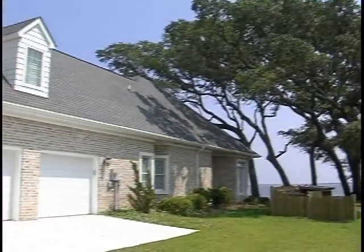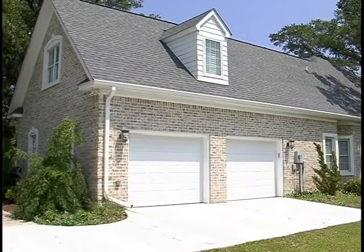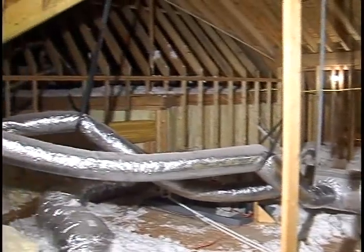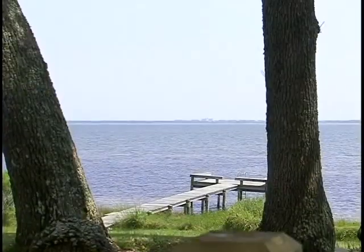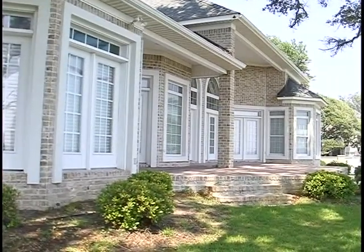Storage space is more than ample. Not only does this home have an oversized 2-car garage, but a walk-in attic as large as most apartments. Outdoor living touches include a large front and backyard with boat dock leading directly to the ICW and large stamped concrete patio with gorgeous water views.